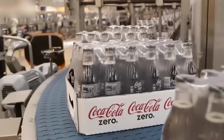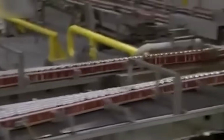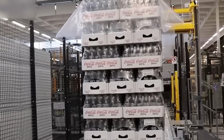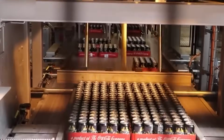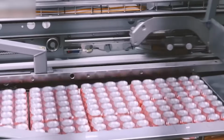Once the Coca-Cola products are packed and palletized, they are moved to the warehouse storage area within the factory. This area is carefully temperature controlled to preserve the beverage's freshness and carbonation levels. Coca-Cola's warehouse management system tracks each pallet's movement, ensuring that products are stored efficiently and dispatched in a timely manner.